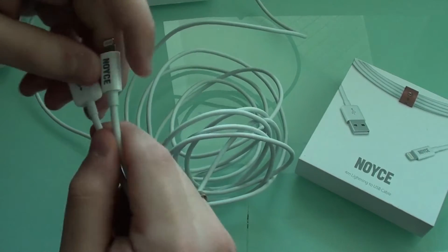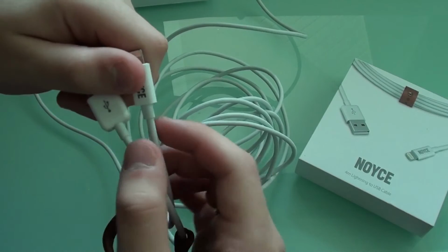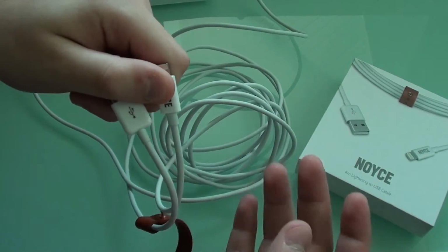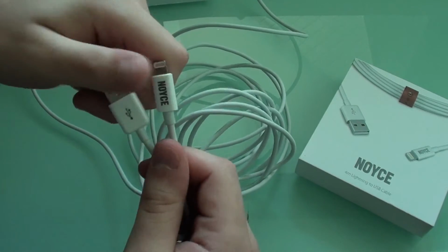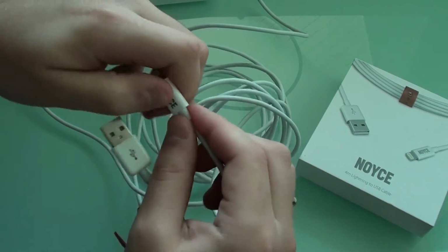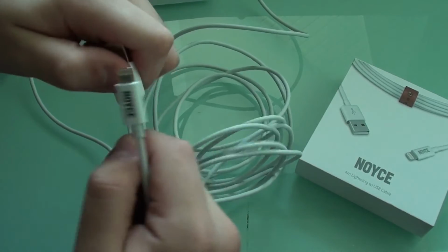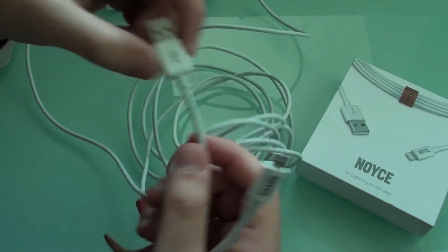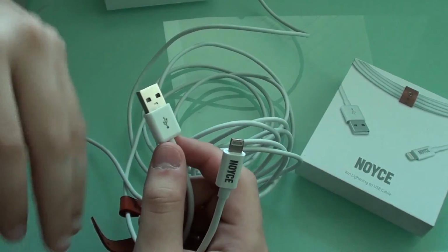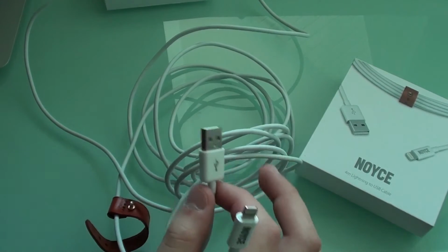And then the tips, these are the two most complicated parts, because these are the parts that generally fall apart or break, or you have some tears, and then the wires get exposed. All the problems generally originate from these two parts in a cable. And it is substantially stronger than an original iPhone cable, I can tell you that. So I'm 100% sure that if this breaks or has a problem, it's going to take much longer than an original cable. Okay, so that's pretty good as well.